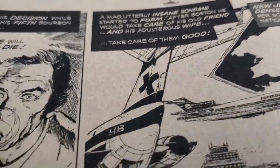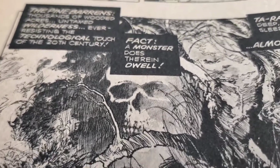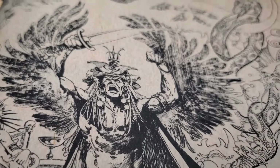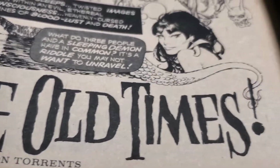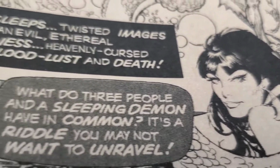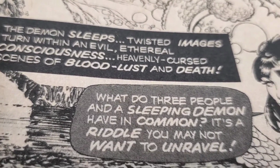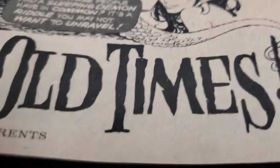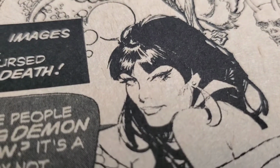It's just so easy for people just to say, yeah, he's gonna have to die. So easy. They say these books just carried everything. Just like old times. Can't get enough of Vampirella, guys.